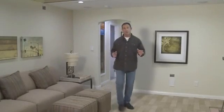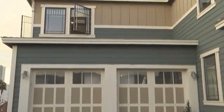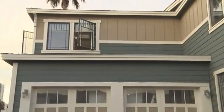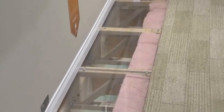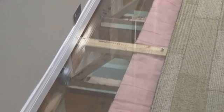This is the bonus room, which sits directly above the garage, and it's a space that many homeowners spend a lot of money heating and cooling. The Environments for Living Certified Green program requires a continuous air barrier enclosing a conditioned space, which means that air barrier continuity must be maintained throughout the entire structure.